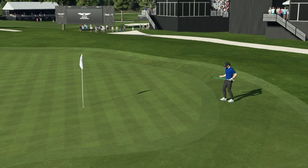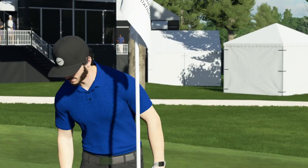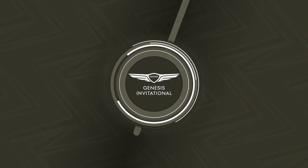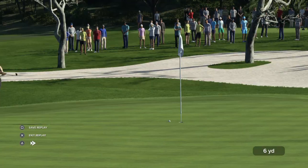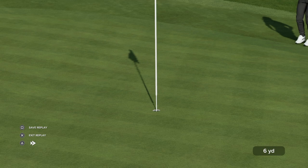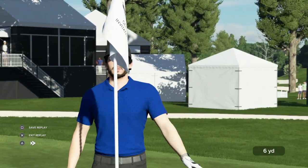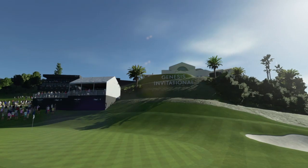And a chip in, Luke, just what the doctor ordered. That shot's so good, we need to have another look. This one was a great chip in. I could watch this all day. Now that finds him in first place.